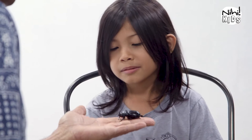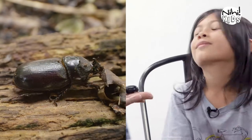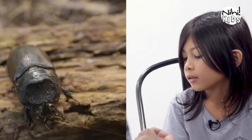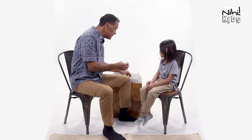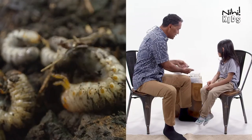This, Luca, is a male rhino beetle. And you can tell the rhino beetle because of that big horn. See that? That's how they're called, rhino beetles. Yeah, but the rhino beetle has a complete life cycle. This is the adult beetle, and when it lays its eggs, the eggs hatch into what they call the first instar, then it grows into a second instar, and finally into the third instar.